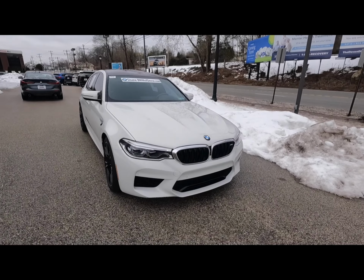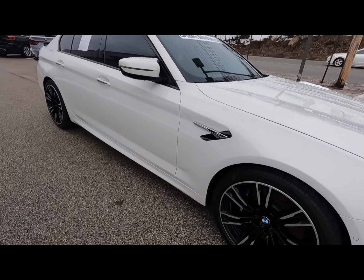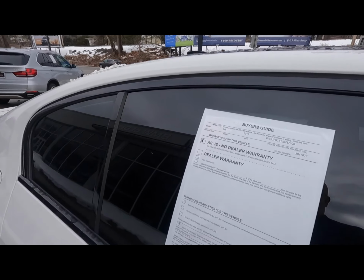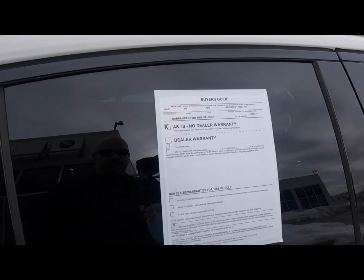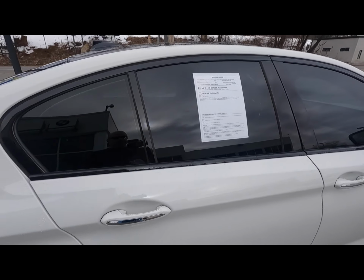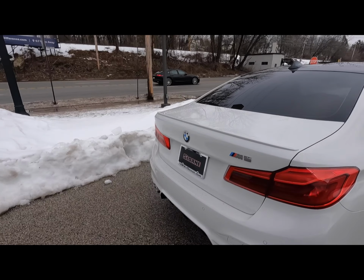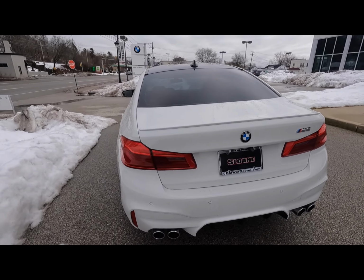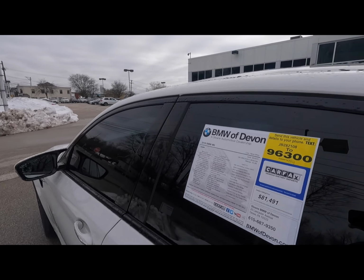But it's a white M5, BMW blue caliper on it. Let's see what it says. It's a 2018 M5, as is, no dealer warranty. So interesting on that particular call out. So I wonder, maybe it's just new enough that they haven't gotten it in through the inspection yet, or maybe something's been done to it. So here's all the information.